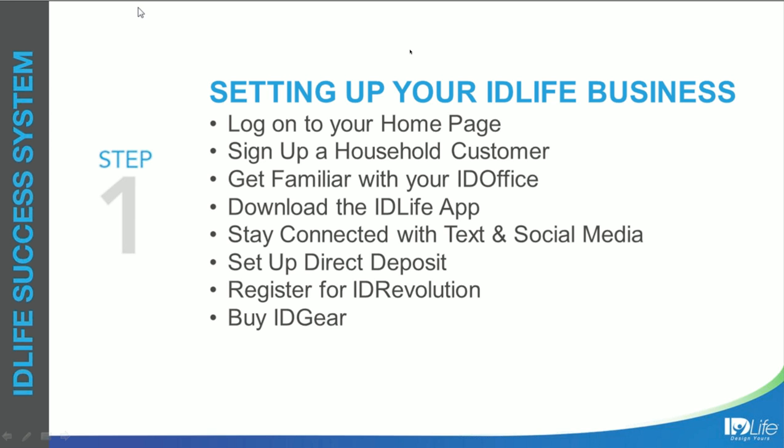So sign them up as a household customer and get familiar with your ID office. As Darlene Unlock said one time, I heard her telling somebody, hey, listen, nothing's going to hurt you back there. Click on everything. It's not like your laptop's going to explode. Click on every little tab, every little icon that you can, get real familiar with it, and then download ID Life.